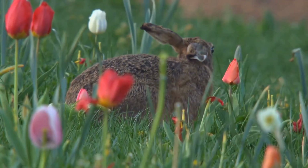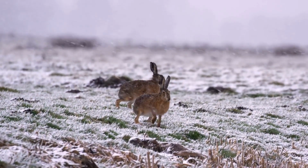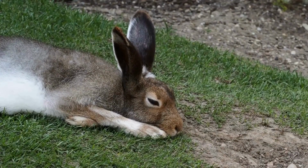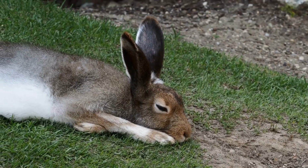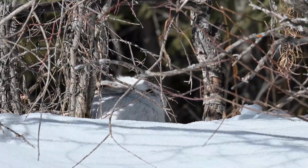Conservation efforts are underway to protect the Arctic hare and its fragile habitat. Scientists are closely monitoring populations and studying the effects of climate change on their survival. By understanding the challenges they face, we can work towards a future where the Arctic hare continues to hop across the tundra for generations to come.